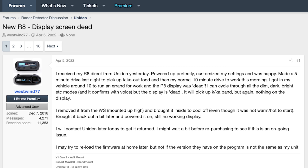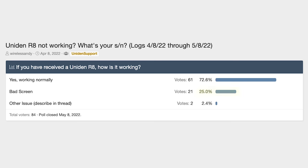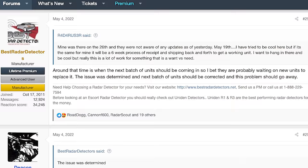failures. Unofficially polling people on the forums, it looks like there's about a 25% failure rate of the first batch of R8s. And so after that, Uniden has actually been getting a lot of the detectors back. They've been luckily sending out shipping labels to return the detectors and shipping out replacements to people. Additionally, it looks like with some of the returned detectors, they've been taking a closer look at them, and it looks like they figured out what the issue is. And so the next batch of detectors, whenever they come out, should actually have a fix for this.